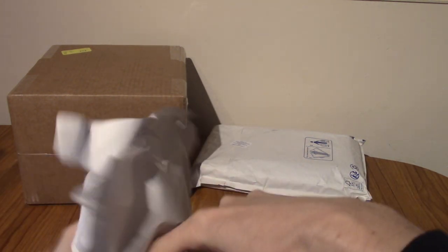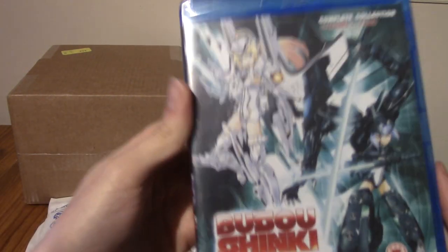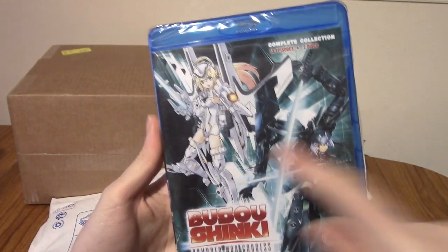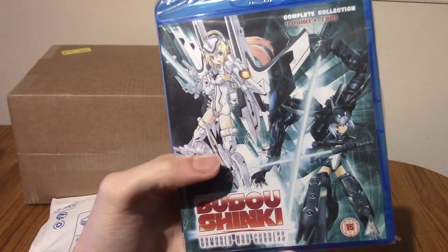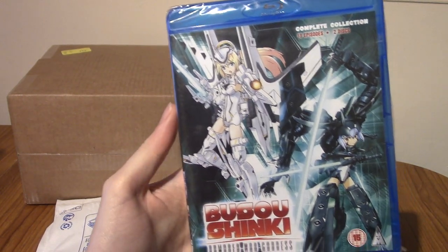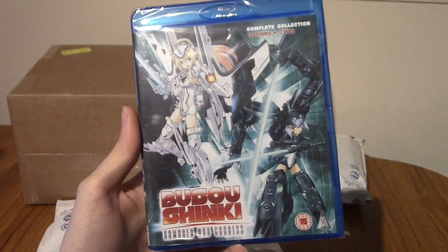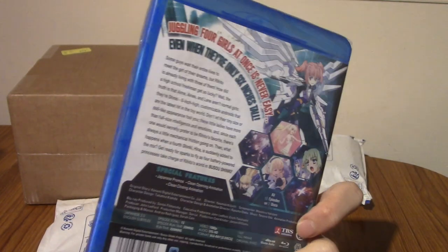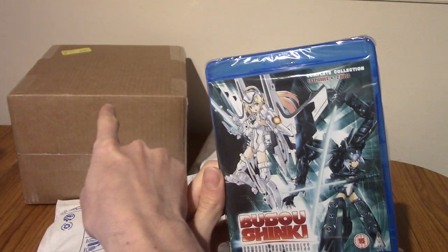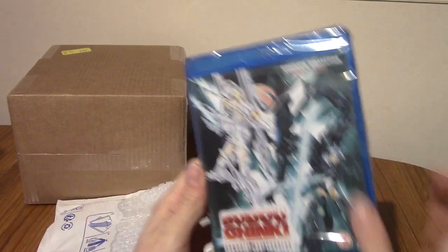So, this first one, this is the only other one I bought from MVM, and it is Busho Shinki, the animation. So, basically, it's a line of model kits with cute anime girls and, like, robot-y armaments attached to them. And yeah, I didn't know they made a series of this, so for £5, I was like, hey, I'll give that a go. Right, I'm going to put that to the side, and I'm going to open up this box, because half of my anime haul is in there, so BRB.